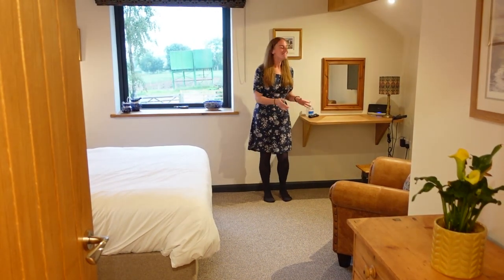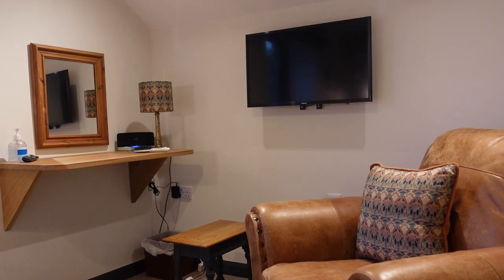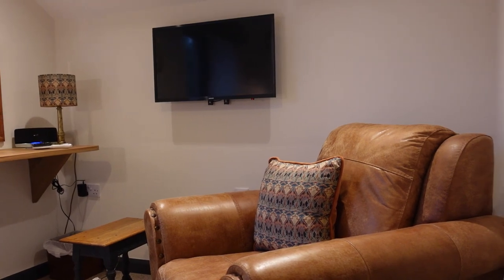Another thing that I really love, I've talked about this before in previous Airbnb properties, but they've also got a dressing table with a mirror here, and again, another really luxurious touch to it is the leather armchair, so it's spacious enough to be able to have that.